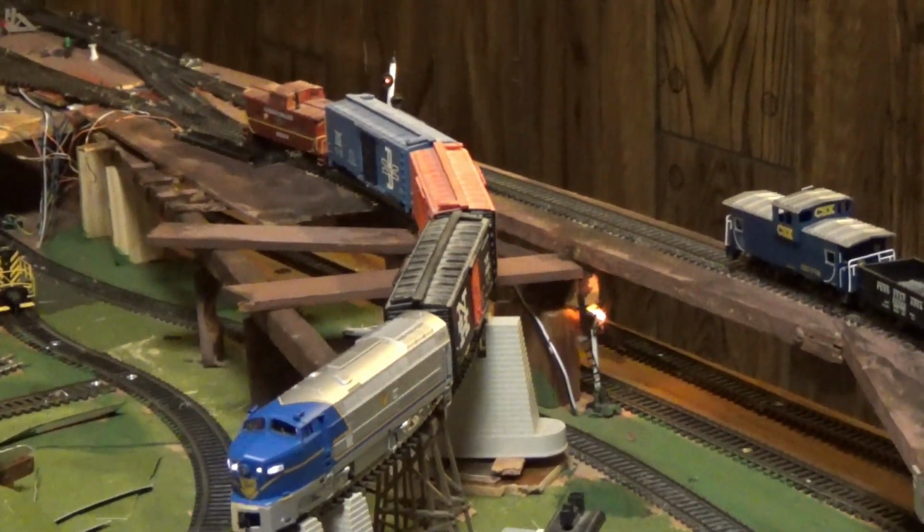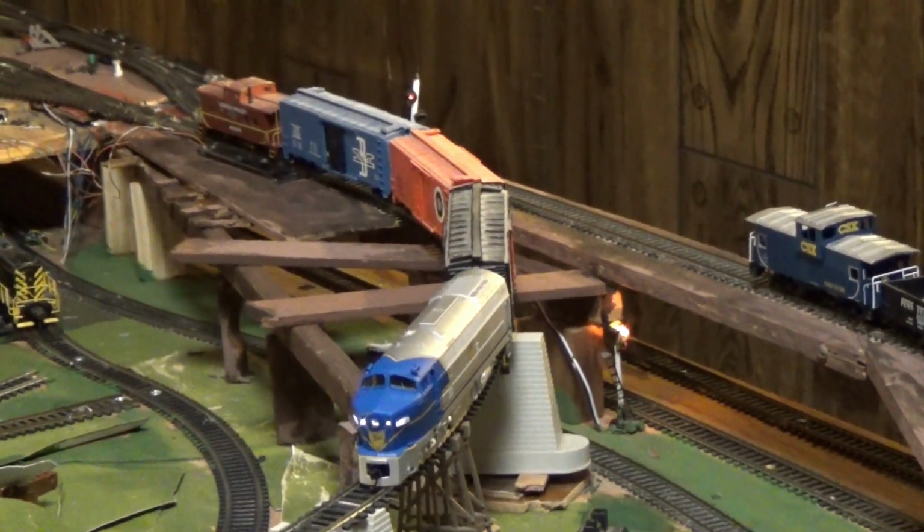Again, all trains must stop at the signal and wait for permission to enter the yard, and yet again our engineer overran the signal.